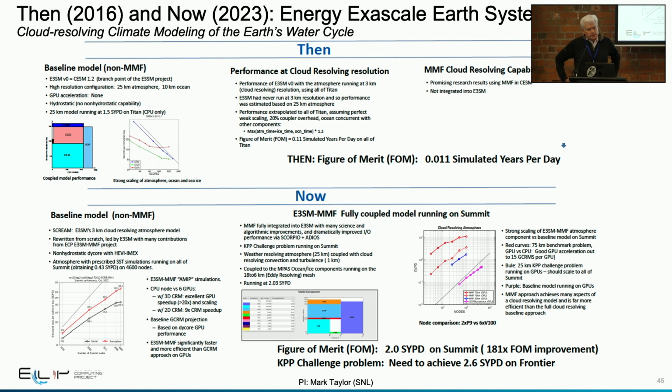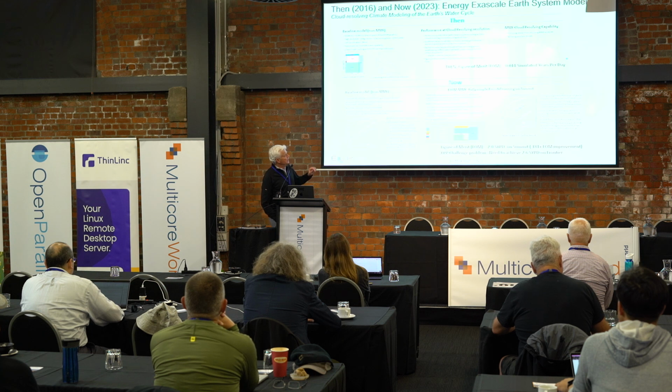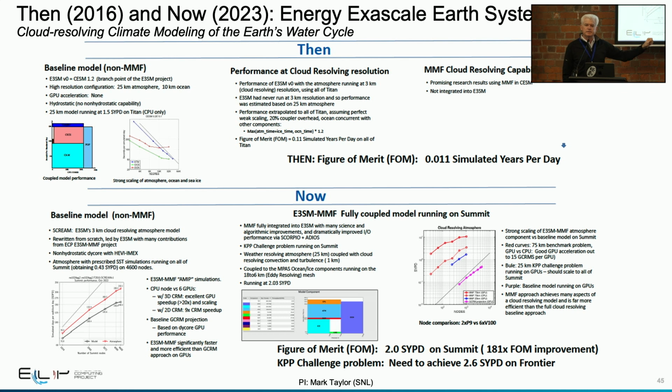This is the one I dropped in just this morning, realizing we have lots of weather folks here. I've dabbled in this area many years ago, porting an ocean code to the Connection Machine, actually. So I know maybe enough to be dangerous here. Here you see the baseline model of where we were at the beginning of ECP and where we are now. I will point out that being able to simulate 2 to 5 years per day on Frontier still means it'll take about 20 days for a century simulation.